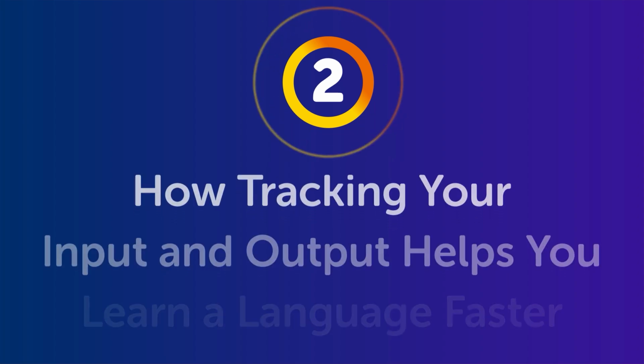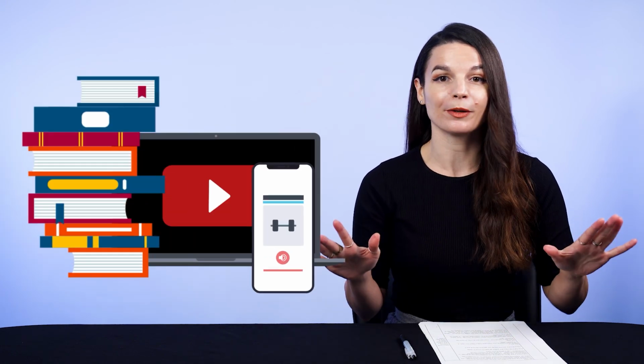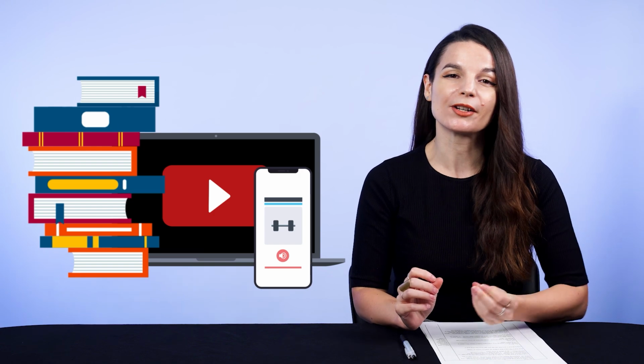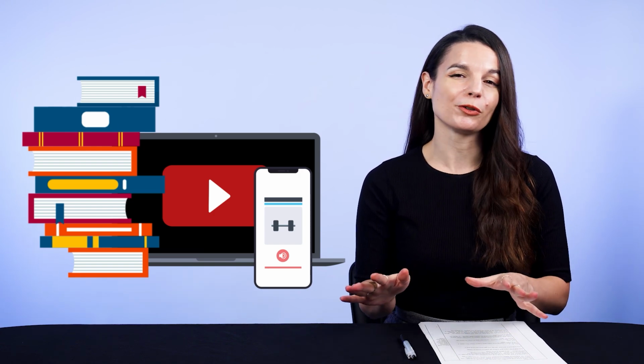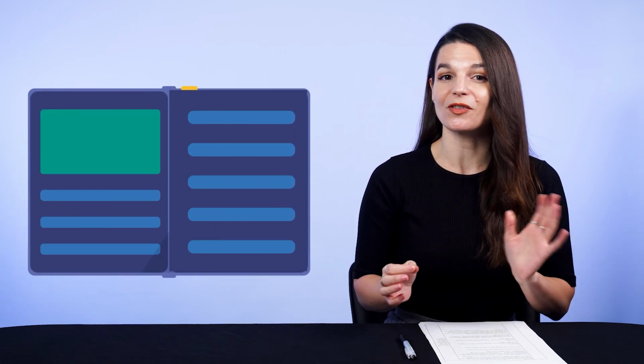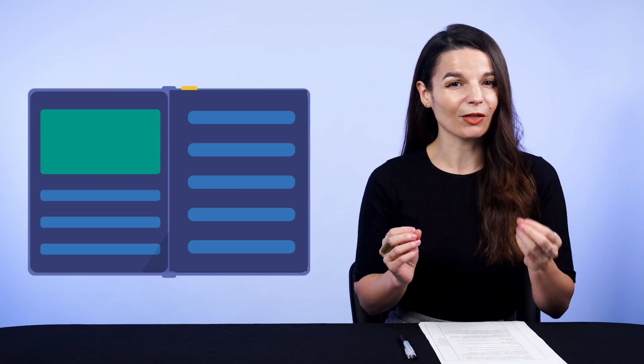Part 2. How tracking your input and output helps you learn a language faster. If you take a look around, most learners do a ton of input with studying, right? They read textbooks, they watch videos on YouTube, they spend hours on apps, but they have no measurable results or return on their time invested. If someone told you that they've read 200 pages of a textbook, which is a lot of input, can they place a specific number on their results?